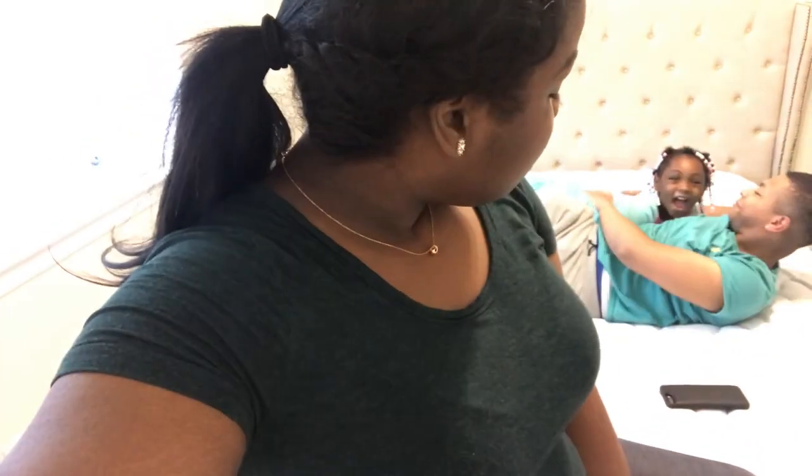That's my niece, London. So yeah, it's Saturday. I have to figure out what I'm about to do. I think I'm about to make this bed.